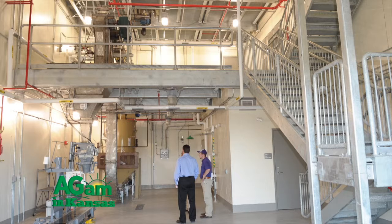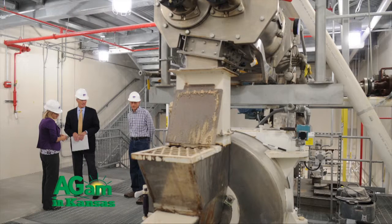If it was not for that facility that we have here at K-State, we would not have been able to do this research. It's the only facility like that in the world where this research can be done. And the equipment that's inside is very similar to what you'd find in a commercial mill, and so it has direct application then to what we can do out in the swine industry.